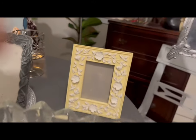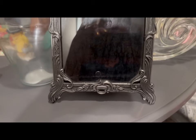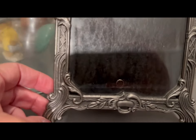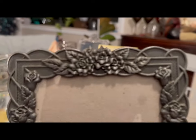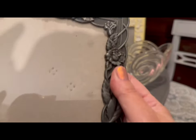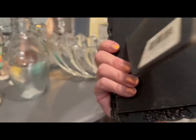Then there's this really pretty little Art Nouveau looking frame here. I just love that for a boudoir. Hello, I know you see my reflection. This is not even pewter. This is just a modern piece. It's not super heavy, but the style on it was super cute. I had to have that, and $2.99 on the picture frames there. And then there was this one with the adorable sweet little roses on it, also very cottagey, almost witchy looking, almost green witch looking to me.